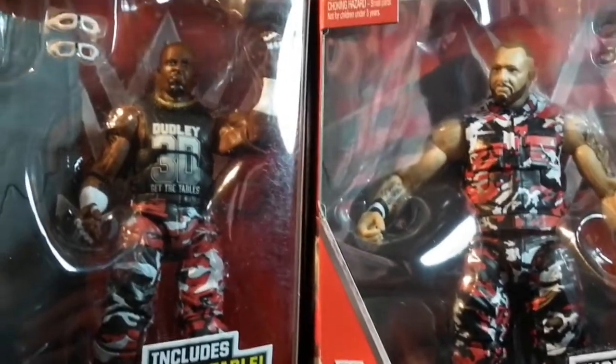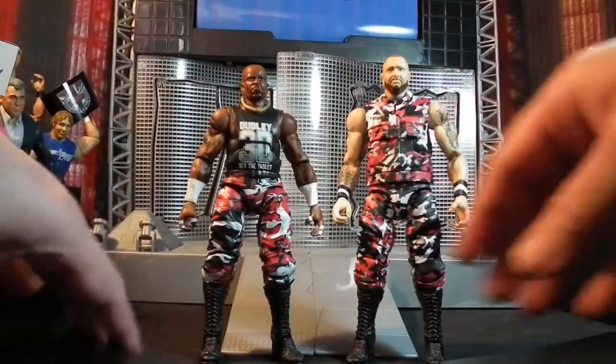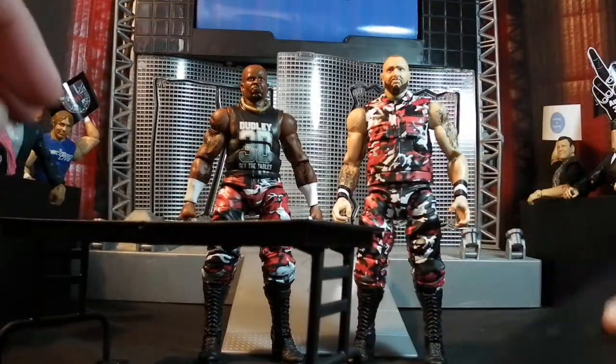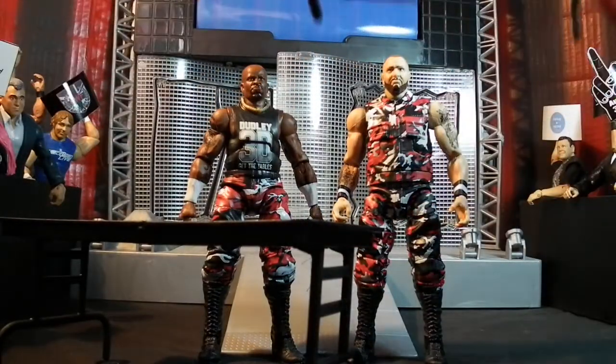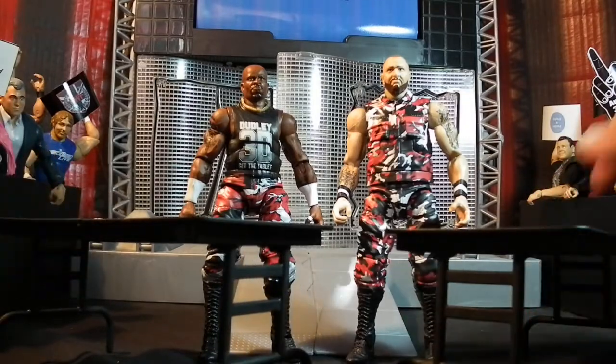So, getting Dudleyville's favourite sons out of their boxes, we'll take a look and see what the boys come with. Now, as many Dudley fans know, if someone gets on their bad side, then they're going to get put through a table. So it's quite fitting that both these guys come with a table each. And these ones are a black design, so it's a little different to the wooden finish that we normally get.